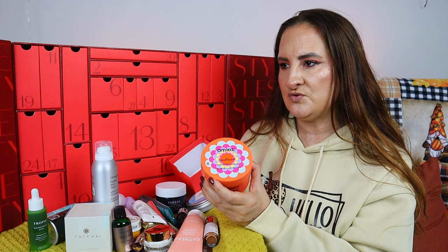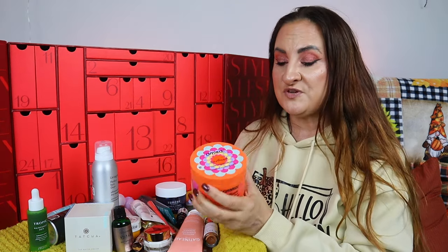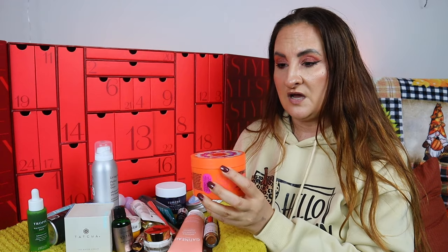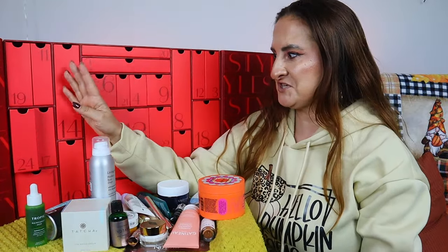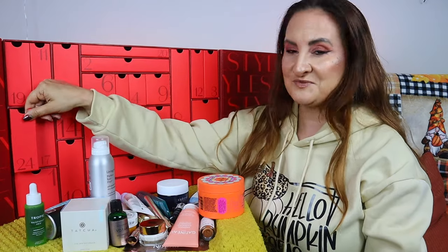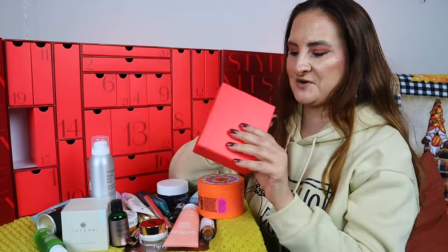I actually tried one of Amika's hair masks before. I think it was different though. I think it was blue. But I'm not sure if my memory serves me well on that. Anyway, I really like this previous mask, so I'm actually quite excited to try something new from this brand. Okay, the last day of this advent calendar, I double checked that there's only 24 doors here, which, bummer. But it is what it is, day number 24, Christmas Eve.